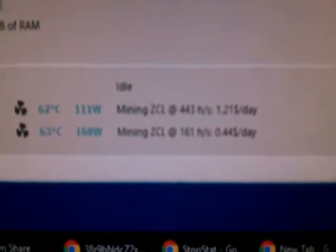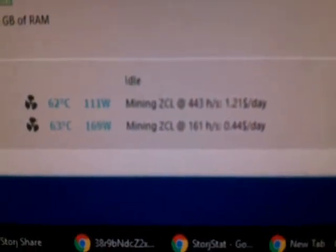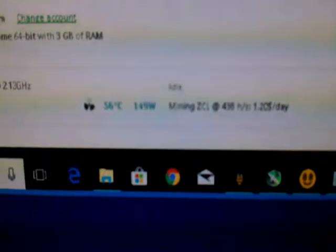Here's a small addendum. Both cards switched over to ZCL mining. So on the Asus GTX 1070 on my gaming machine, it's $1.21. And on the EVGA dedicated mining rig, it's $1.17. I think it was $1.20 a minute ago. So not quite as big a difference. Apparently it has something to do with whatever algorithm it's using.